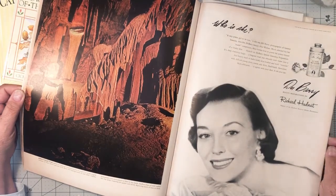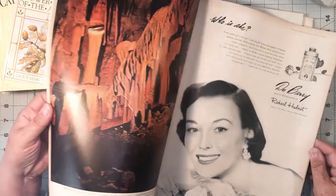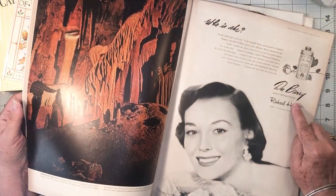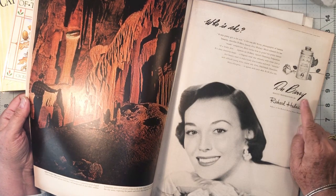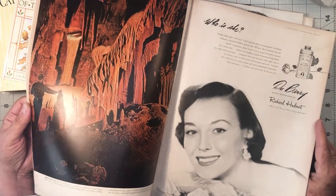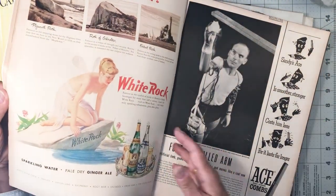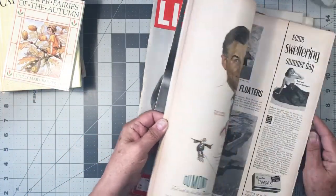Where is this? Virginia's Grand Caverns. Dewberry. My mother took a Dewberry beauty course when she was in, I think, high school or college. A mail order course. And I still have all the lessons and diagrams that she got with that.